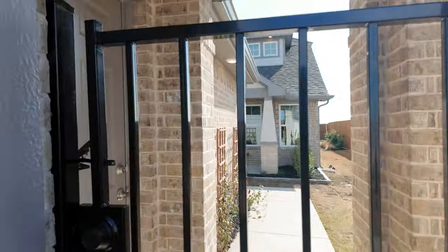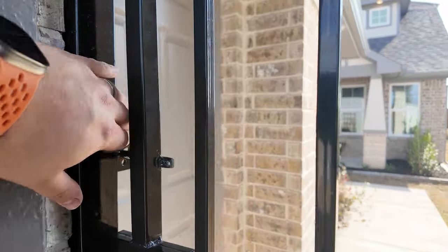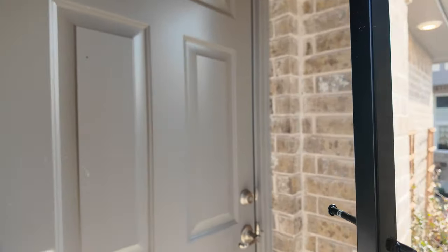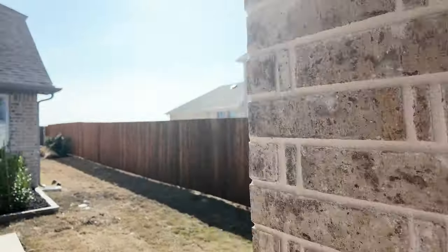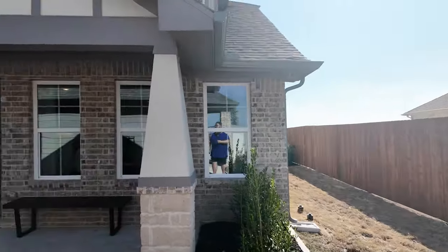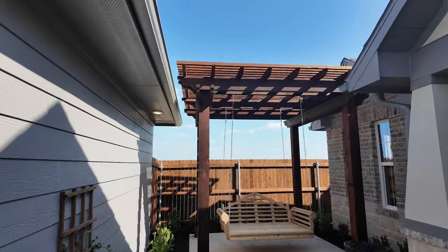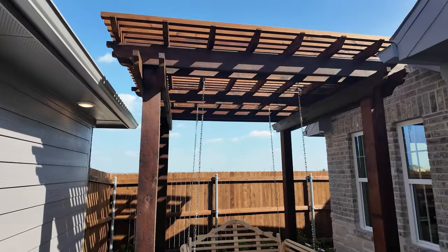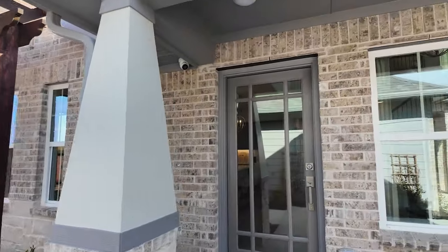So this one, I'm gonna spin you around. We kind of get this courtyard feel. So this is the gate. This is where your Ring doorbell would be. This is our garage. And so obviously this locks. We'll reach in. So you've got your garage here in the front, and it all connects so that you have one singular yard kind of wrapping all the way around. And then this leads up to your front porch. Now, I don't think the pergola is included, but it's definitely a nice added feature. So let's go inside and let's check out this courtyard product.